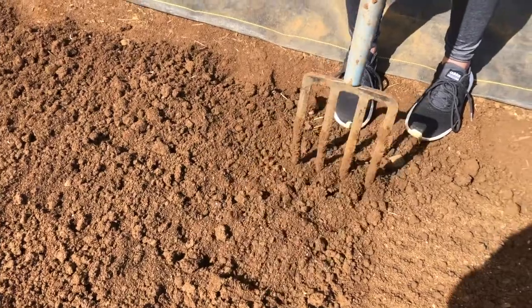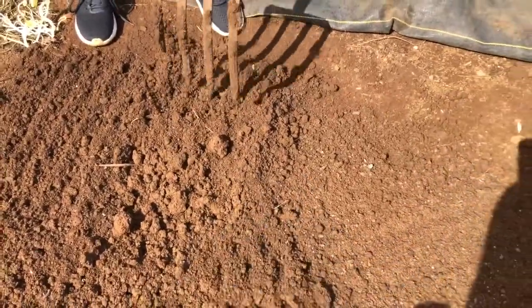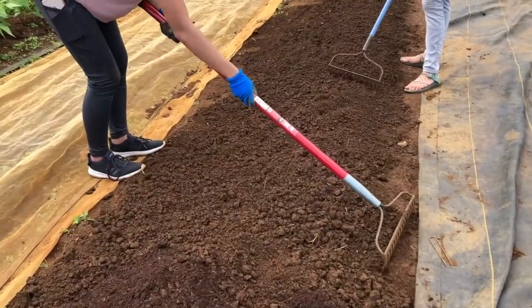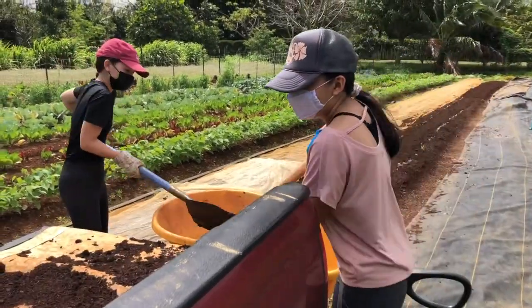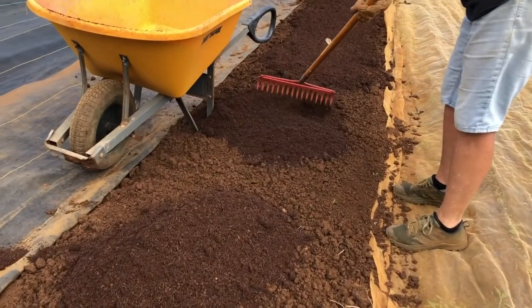The next part of our day was to break up the soil to prep for the plant beds. We also had to make sure that the soil wasn't dense so that growth is easier in the early seedling stages for the plants. Then it was time to pick up our shovels and load the wheelbarrow with some topsoil. With this topsoil, we poured it over the existing soil and smoothed it out 2 inches thick.